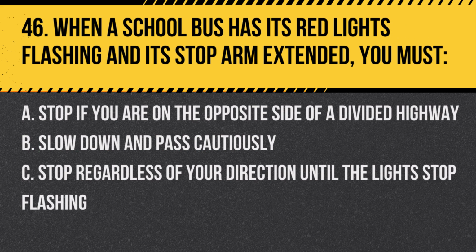Question 46. When a school bus has its red lights flashing and its stop arm extended, you must A. Stop if you are on the opposite side of a divided highway. B. Slow down and pass cautiously. C. Stop regardless of your direction until the lights stop flashing. Answer: C. Stop regardless of your direction until the lights stop flashing. This rule applies unless you are on the opposite side of a divided highway with a median separation.